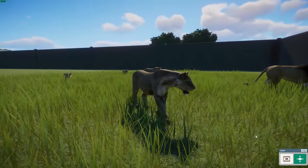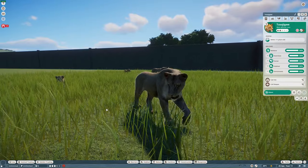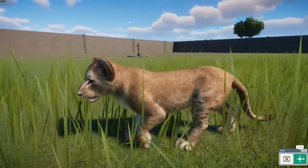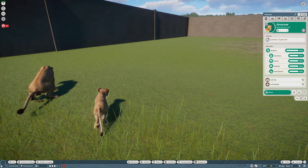It's really weird. But yeah, and then we'll have a look at a cub. Hello, cub. Hello, cutie. It's awesome. I really like this mod. Awesome, awesome. Incredible, even.